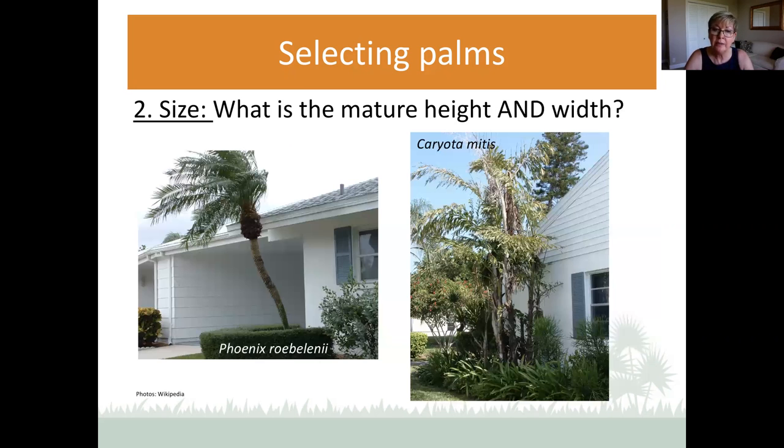Again, mature height, this Phoenix roebelenii, this is a pygmy date palm there on the left. Okay, pygmy is a misnomer. This can get 15 feet high. Clearly, this was not put in the right place. On the right-hand side here is a fishtail palm. Okay, so width enters into this one now. This is a clumping palm, 15 feet wide or more, probably not a good location next to the house.